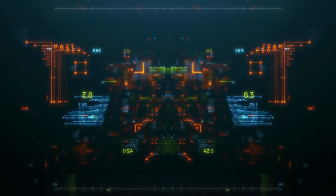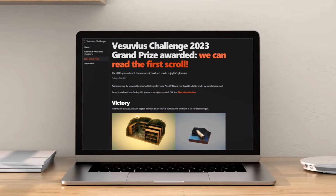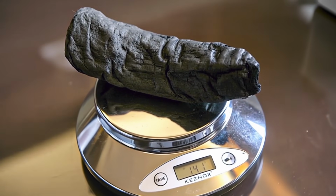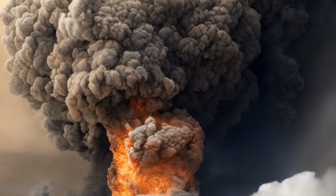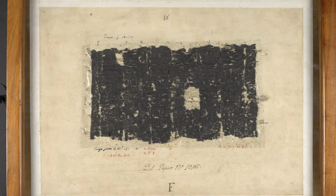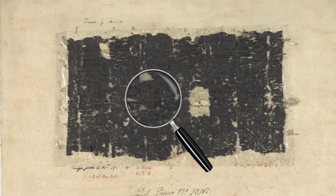This just shows the potential of AI to revolutionize archaeology. For example, there's an entire ongoing competition called the Vesuvius Challenge. The idea is to help decipher ancient Roman scrolls from the city of Herculaneum. They were carbonized during the catastrophic eruption of Mount Vesuvius in 79 AD. These scrolls are too fragile to actually touch them. Because of that, they've been a challenge for centuries.